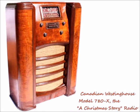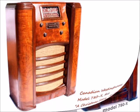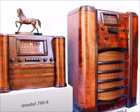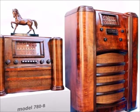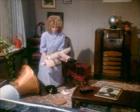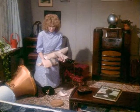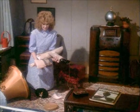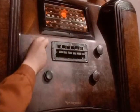It was the 1939 Canadian Westinghouse console radio model 780X that was used as a prop in the 1983 movie A Christmas Story, directed by Bob Clark and starring Peter Billingsley as Ralphie.